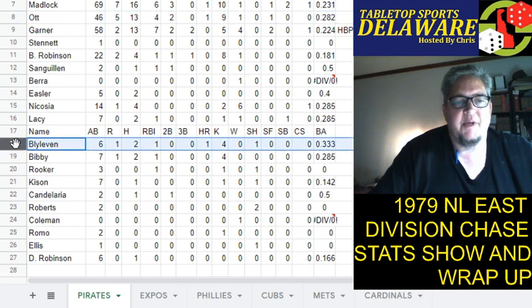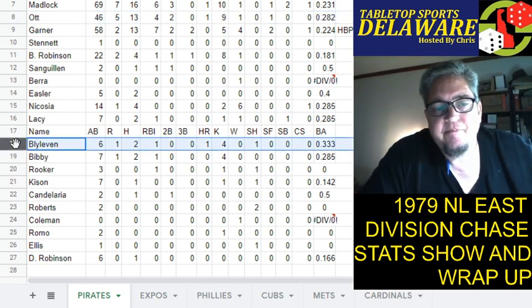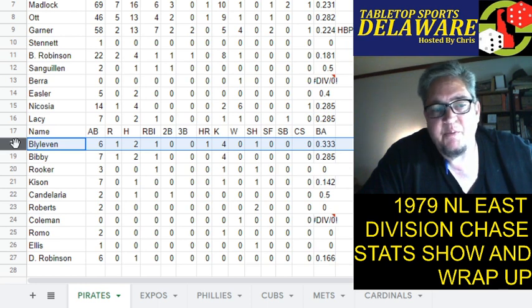Pitchers got a lot of at-bats for the Pirates. Blyleven, 2 for 6 with a home run, solo shot. Jim Bibby, 2 for 7 with an RBI and a run scored, just like Blyleven. Keeson and Candelaria hit one each, same with Don Robinson. So just like the Expos, 7 hits put in by the Pirates pitchers.